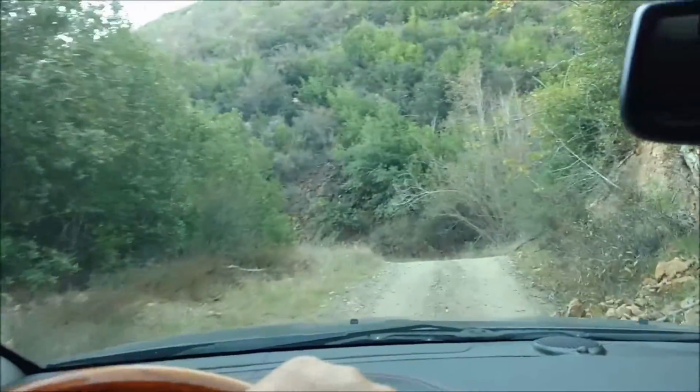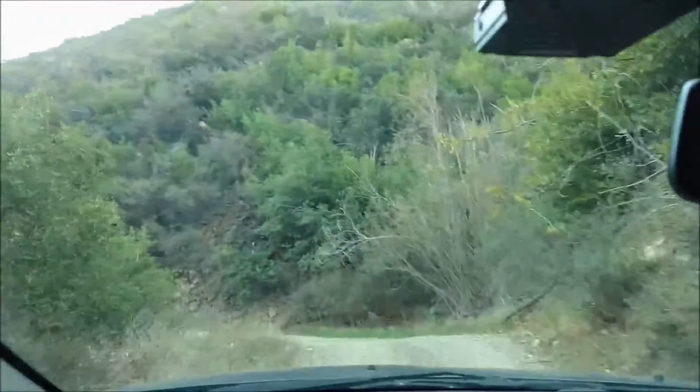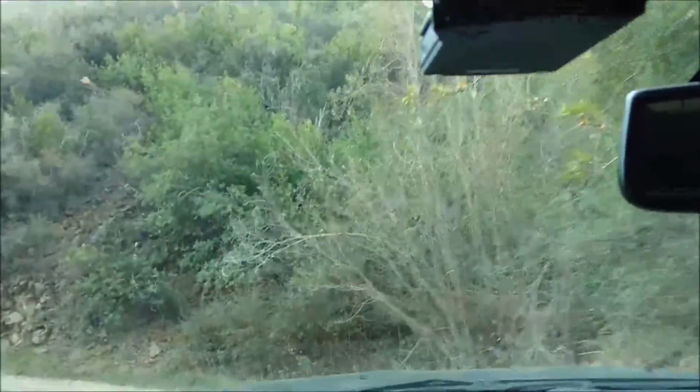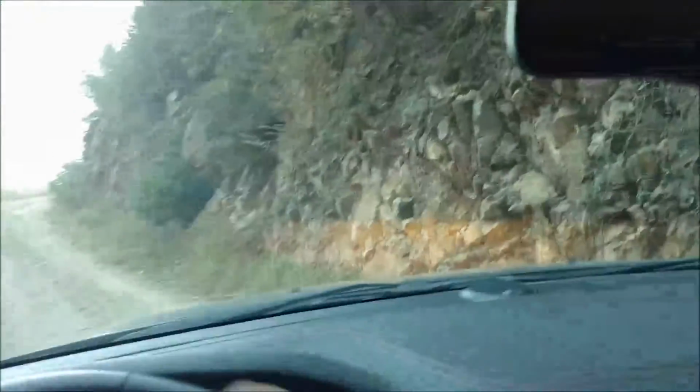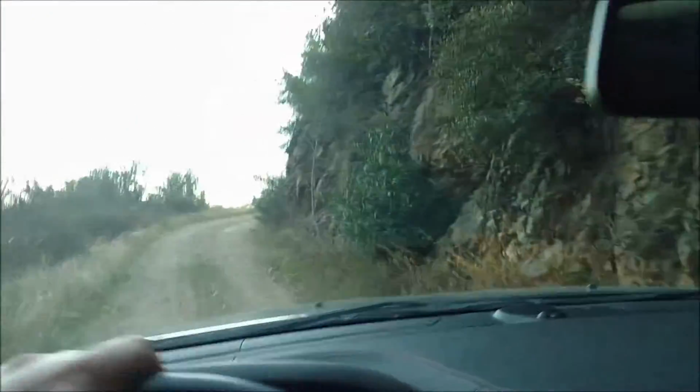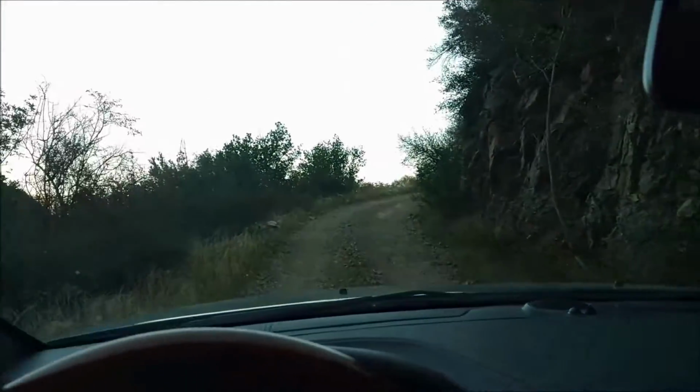Yeah, you just would never suspect that this kind of scenery is back here. And it's very, very unused. That's a really old cement job right there. It's been there a while. You can tell by the type of cement. That's like 50s or older.